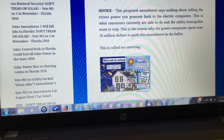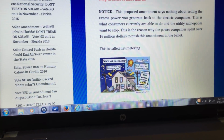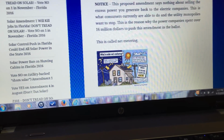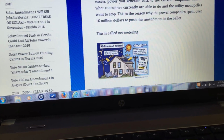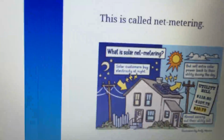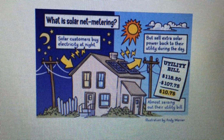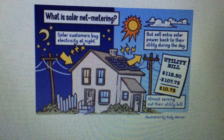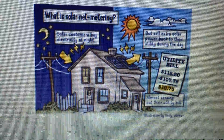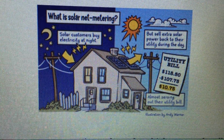So during the day you produce power, you sell that power to the electric company, and then you buy it back at night. But the power companies bought you for that. So this is what enables you to actually reduce your bill. So here's a little diagram that kind of shows you what's going on. You see? So you produce during the day, you consume at night. The power company buys it from you during the day, and then you buy it back from them at night.